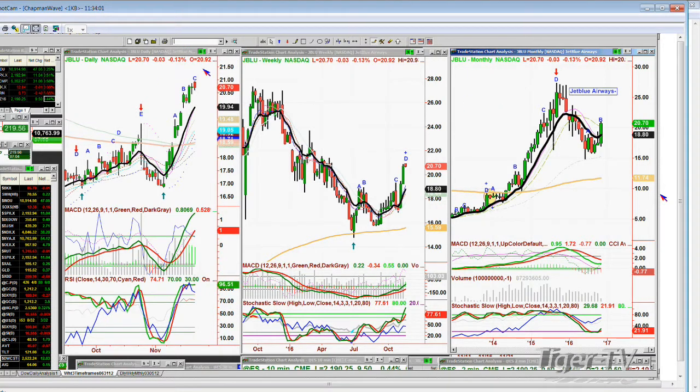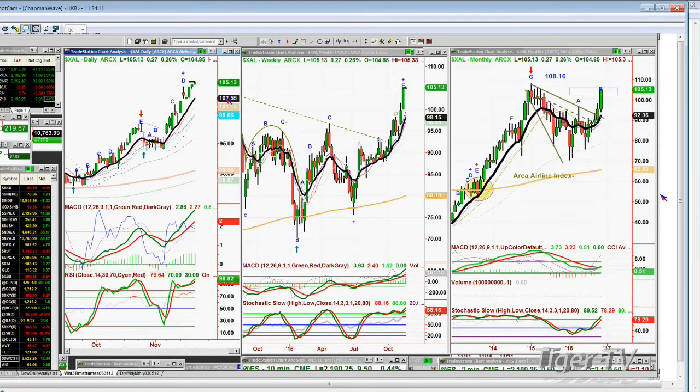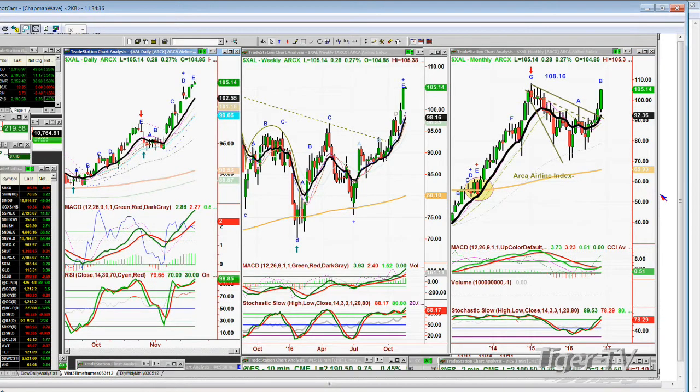So JetBlue, let me just finish that up by going to the XAL. The XAL is in leg E. That's the most conservative that I can count it right now. I could say it's an instant restart. Leg E in the daily, but leg E in the weekly, and a fantastic move in the monthly chart. And that monthly chart at 105.13 needs to break above 108.16 to start a confirmation of a monthly buy mode. Actually, it's already in a buy mode, but to confirm it, I need a new all-time high above 108.16. Very good action.